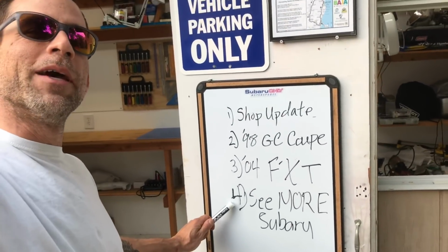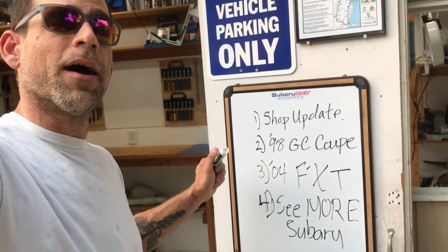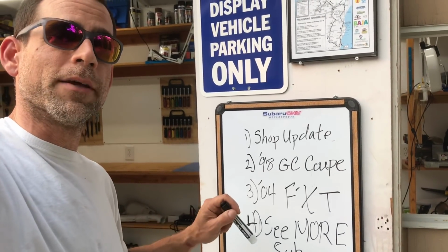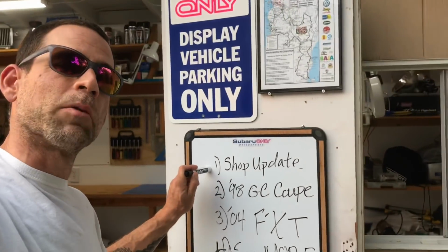Okay, number 4 if we have time, because the sun's about to go down, show you the other 2 Subarus I got. I got a 93 Legacy, and I got a 94 Impreza 4-door GF body. Pretty sweet. So I got 4 Subarus and my tow rig. It's a little nutty. Let's do this. Number 1, the shop update. Let's check this out. Take you inside for that.